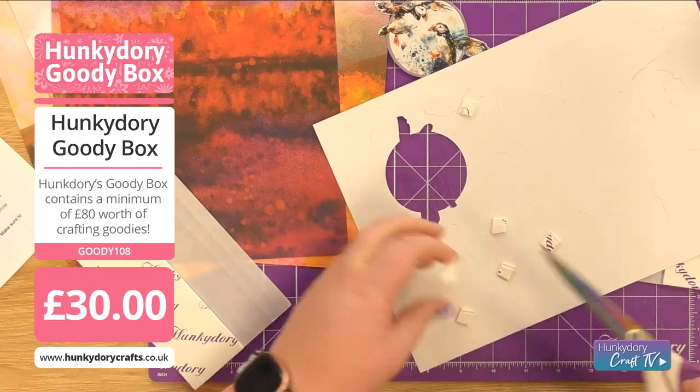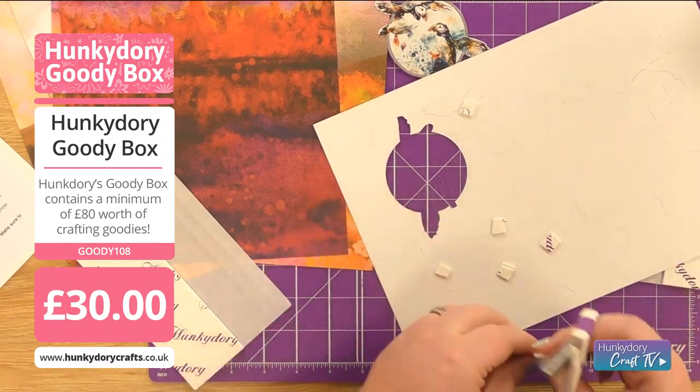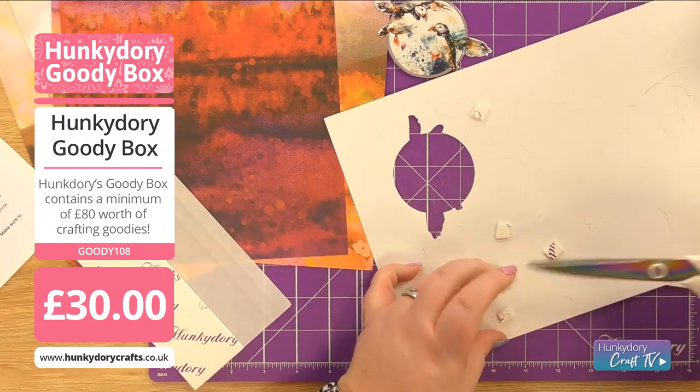Okay, let's just get our foam pads on here. So I'm just being super quick and going in with our strip on loads the back of here.